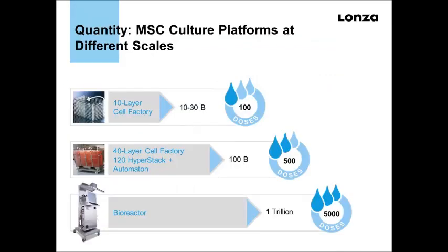Wrong way. So, perspective. We're in 10 stacks. We can get up to about 10 billion cells. That only gives us 100 doses. Think about how many patients you can treat. The very smallest of all indications.